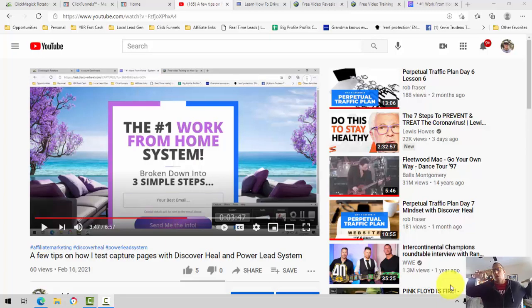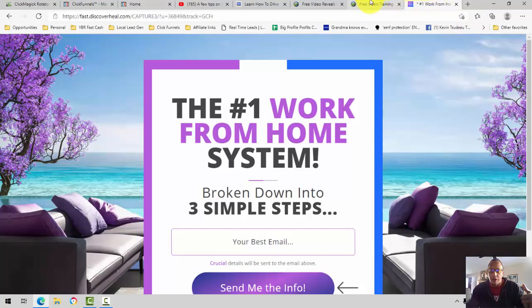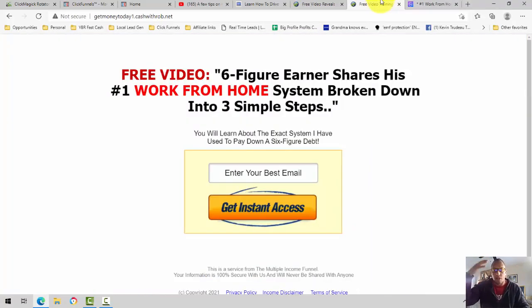Today I want to go a little bit more. If you recall, in that video, I simply chatted about these two capture pages that I was running tests alongside of. So we had this capture page, 610 clicks I sent to it, 113 opt-ins, never mind my bird, 18.52% opt-in. And then I was testing it with my own page that I made through the Power Lead System, 611 clicks, 124 opt-ins for 20.29%. So getting a little bit better.